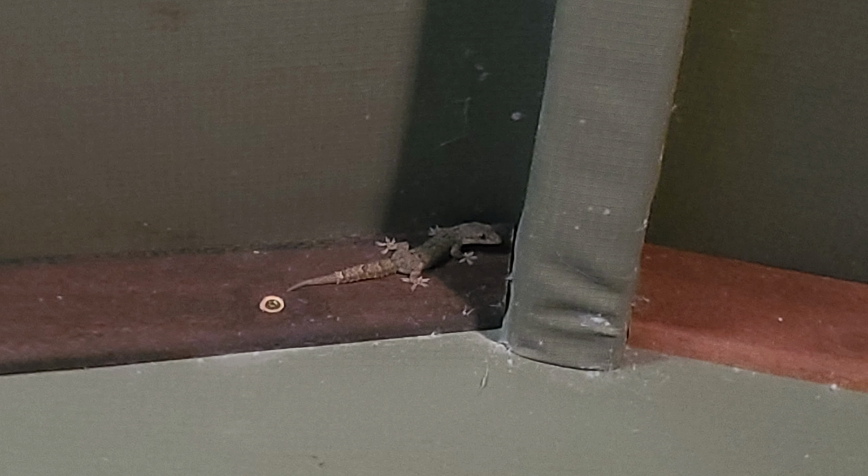Our tent came complete with this house gecko. Wildlife can be spotted without leaving our tent. Elephants right off our deck.